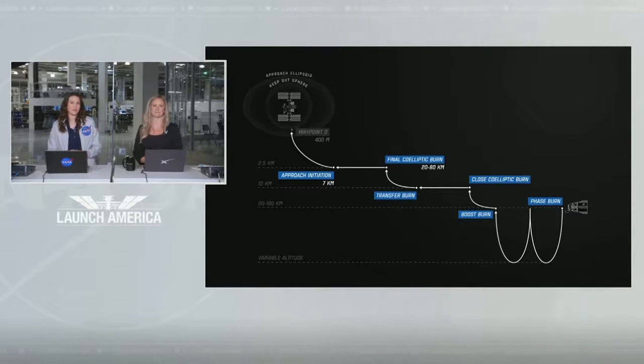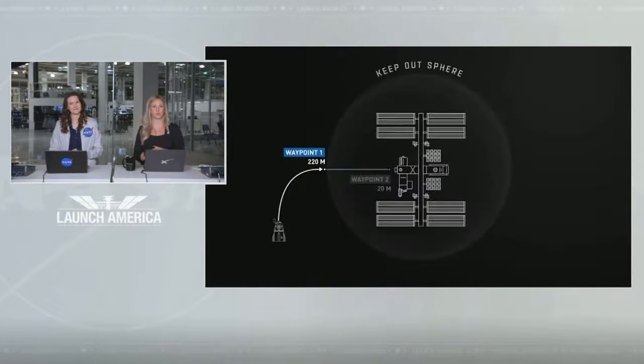Once Dragon arrives at 400 meters below station, it'll reach what is known as Waypoint 0, and that'll be the first checkpoint during our approach. The vehicle can hold here at 400 meters, but if all of its systems check out, it can continue the approach to Waypoint 1. Dragon's move from Waypoint 0 to Waypoint 1 will swing it up and then out in front of the station, pausing at a distance of approximately 220 meters. At this point, it will be on what we call the docking axis, which essentially means that it is directly in front of the docking port.